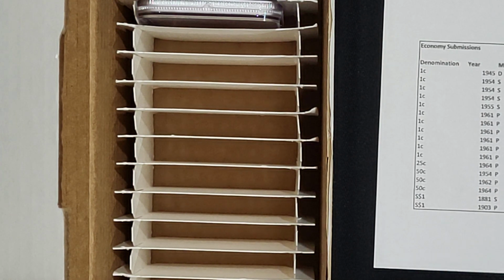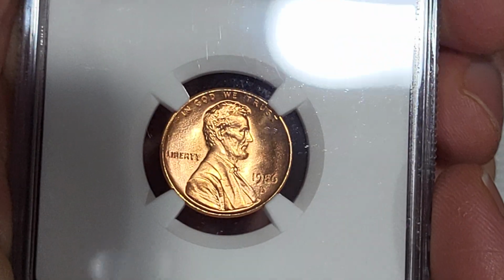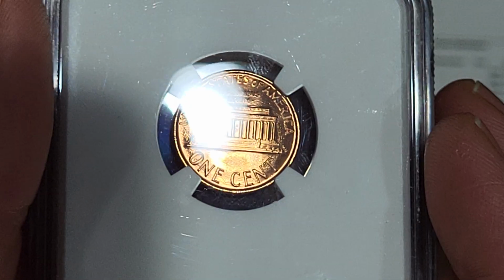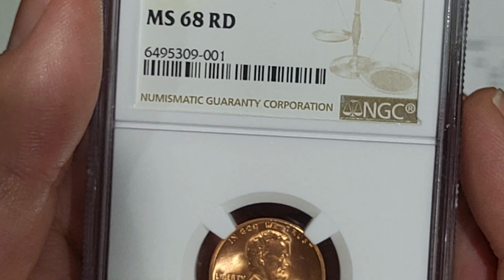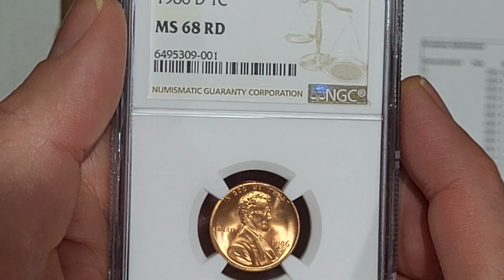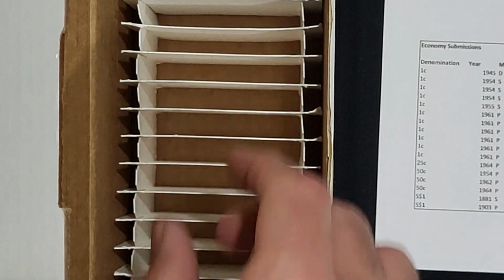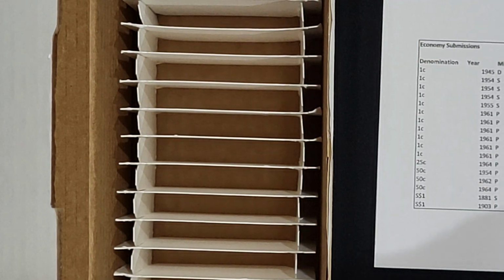All right, time for the modern submissions. This is the 1986 D, and you can see why I had high expectations for this coin. I expected a MS68 red, and I got it. I must say, I'm kind of getting an eye for these cents, and I really enjoy grading out these cents because we're not wasting too much submission money to get the grades. We're hitting them. So that was a perfect direct hit.